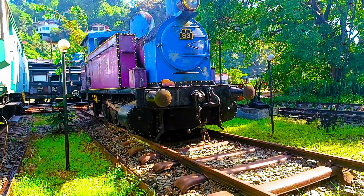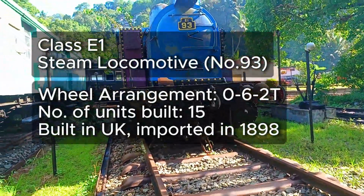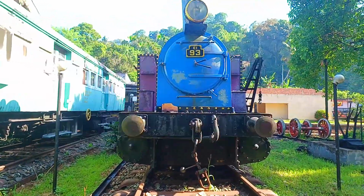Witness the oldest surviving steam locomotive in Sri Lanka, the class E1 number 93. It was built in 1898 in Great Britain.